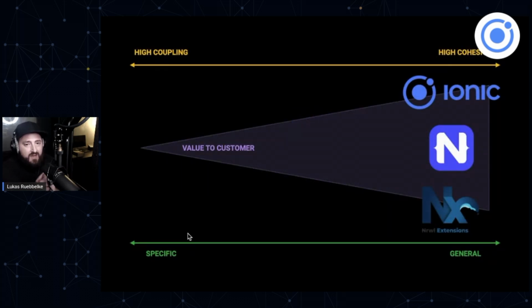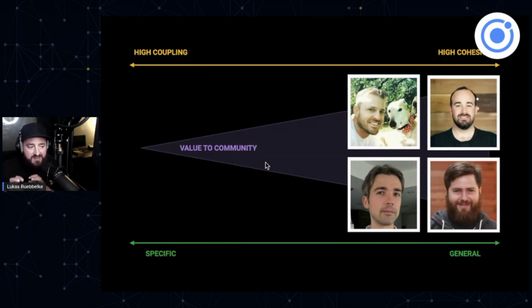Ruebbelke is able to achieve high torque delivery because we're able to leverage some really powerful tooling that allows us to achieve a high level of velocity at the most general layer, so that the majority of our time is spent dialing in the specifics and mixing to taste. Tooling like Ionic, NativeScript, and NX allows us to provide incredible value to customers because they exist on the right side of the spectrum. And more importantly, and this is quite possibly my favorite slide in the entire presentation, these tools exist because of people like Max Lynch, Nathan Walker, Jeff Cross, Victor Savkin.